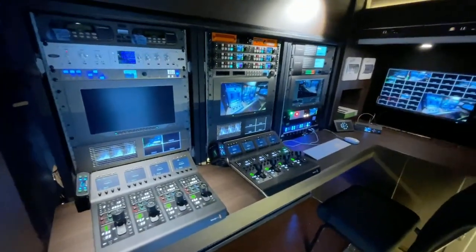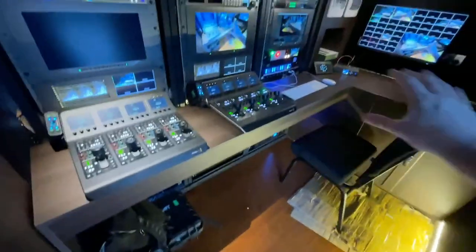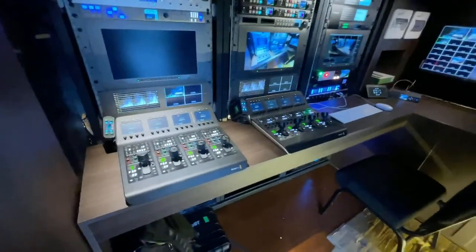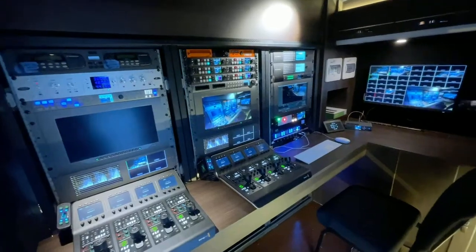All right, so here we are in Techland. Now we've obviously got three racks sitting here. So the idea is three positions for crew, so CCU1, CCU2, and broadcast engineer TD, depending on what country you are in. I might as well run through each rack top to bottom because there's a lot of stuff in here, so let's walk through it all.